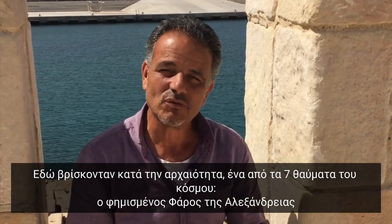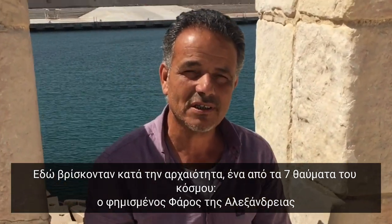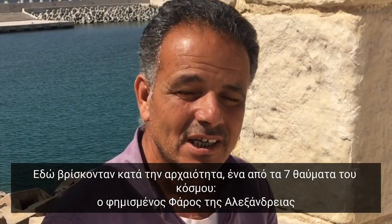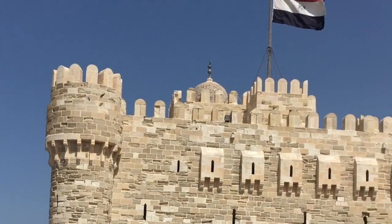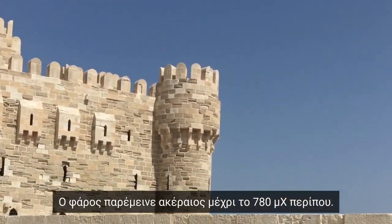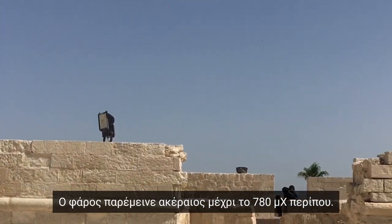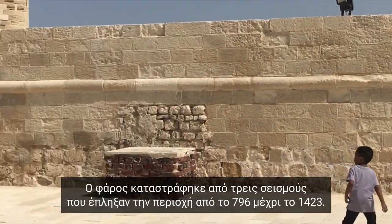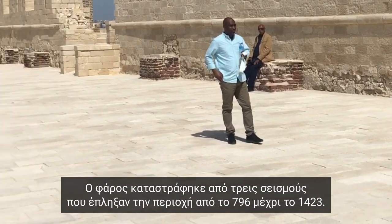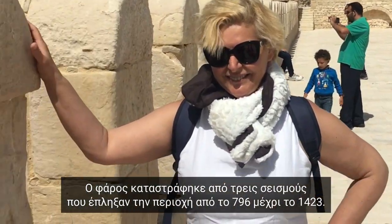Here was located, in the ancient time, one of the seven wonders of the ancient world. Here was located the famous Alexandria Lighthouse. It remained intact till the year 700 AD, 50 years after the invasion of Arabs of Egypt. But a strong earthquake in 980 was responsible for the collapsing of the statue of Poseidon, the god of the sea in Greek mythology, and the dome.